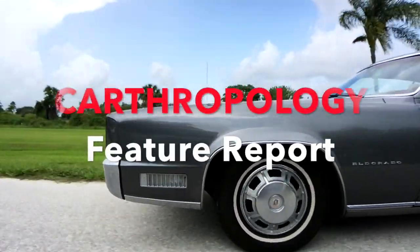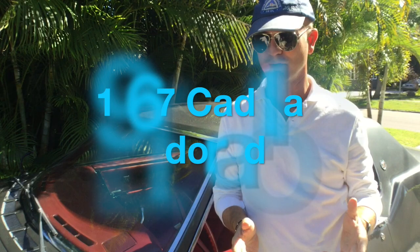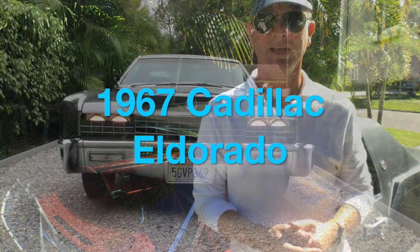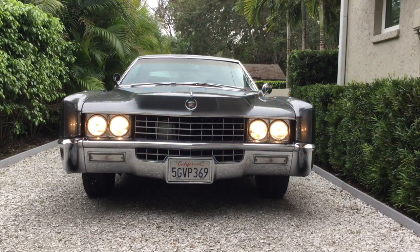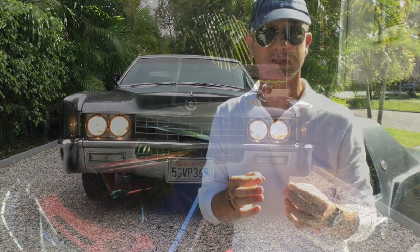Jim, tell me about some of the features you really like about this car. Well, of course, what I really like about the car are the folding headlights. But they kind of tie into the second thing I think is so great about the car, and that's the styling. It's got really crisp, clean, diamond-cut lines, like to an extreme.